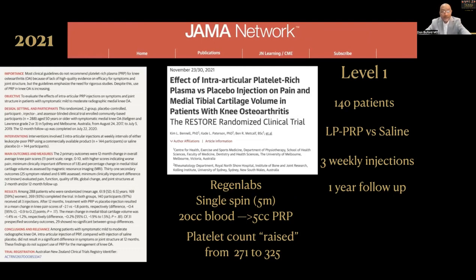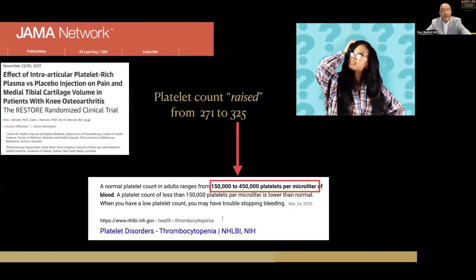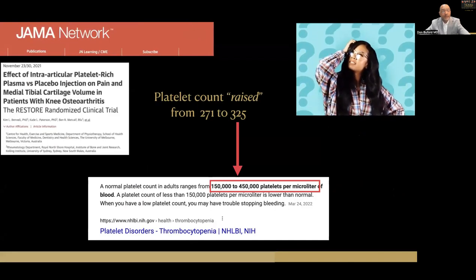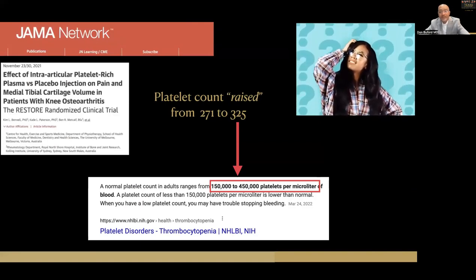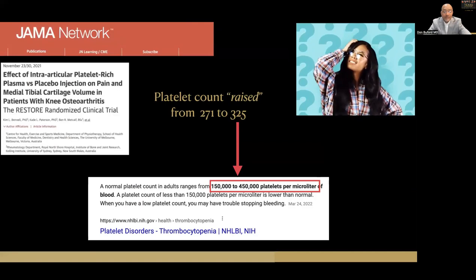Does anybody have a problem or see the problem with that? Well, let me tell you why you should. The normal human platelet count is 150 to 450 platelets per microliter of blood. And so in this Restore randomized clinical trial, they raised the platelet count from 271 to 325. Well, that's still within normal human range. That is not really a platelet concentrating type of intervention, in my opinion. We'll just leave it at that. They did not get the platelet count above normal human values.